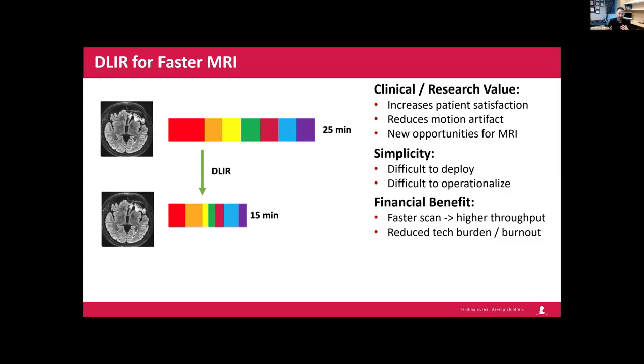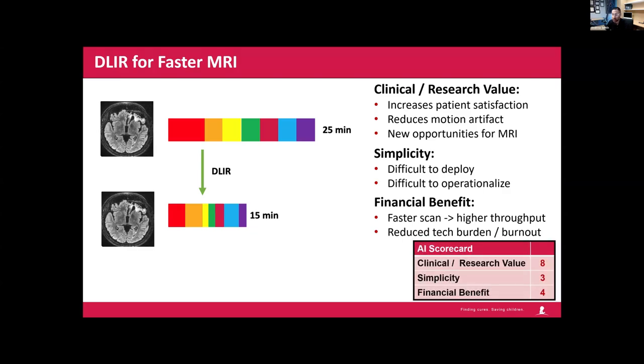I think that being faster, you don't have to convert this to, hey, we were doing 20 scans a day, I'm just making up a number on this particular scanner, and now we're going to do 30 or something. You don't necessarily have to do that. You can reduce tech burden, help reduce their burnout. I mean, they're short of staff. They're getting burnt out as well. And having these faster scans gives them some breathing room. Our techs talk to us about that and appreciate that.